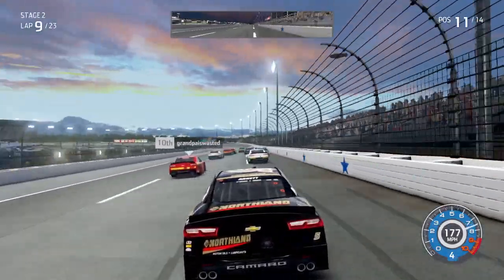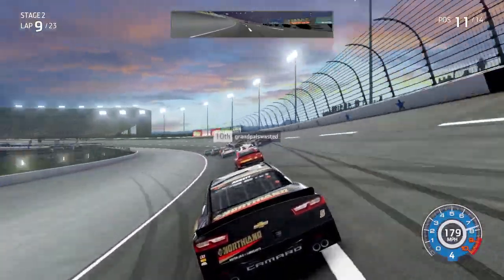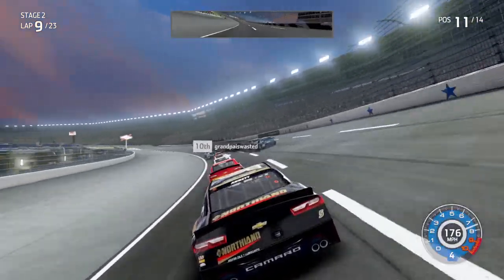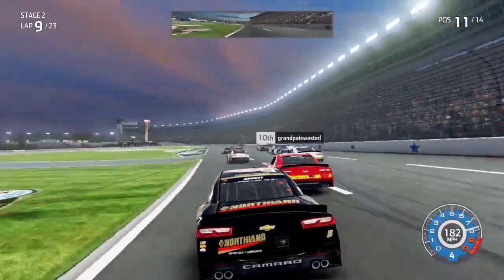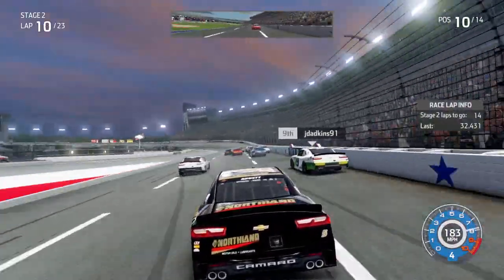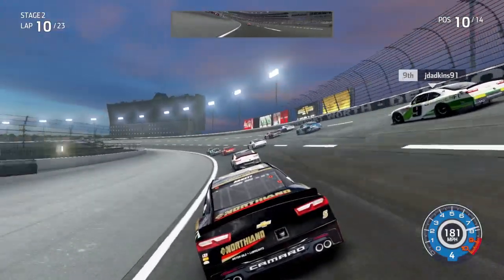Down the back stretch they go. The 11 to the outside. The double zero to the... almost split him three wide going into turn number three. Here comes Fire to the outside with the 20 to his back bumper. Here comes the 2. Here comes Dylan in the 15 making a rebound. Oh, they're getting a little squirrely going into 1 and 2.